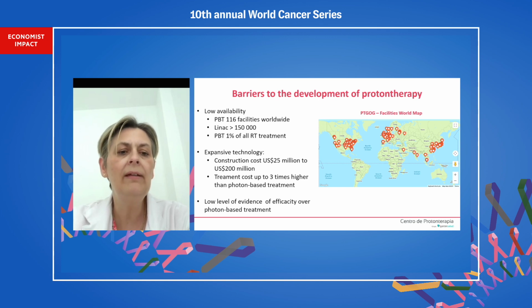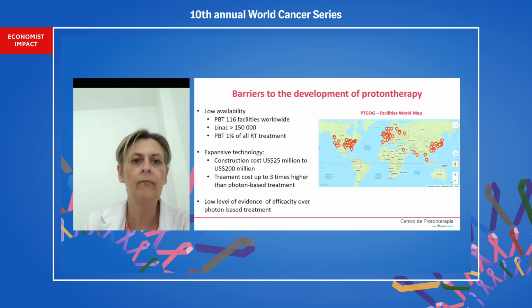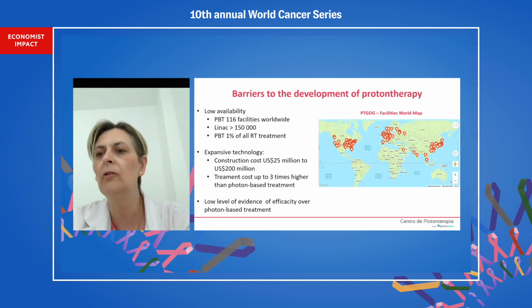The low evidence of increased efficacy over lower-cost photon-based treatment is another barrier to the development of proton therapy. Different strategies are proposed to reduce the cost and increase the access to proton therapy. With the development of compact systems, proton therapy becomes more affordable. A single-room facility could be integrated in an existing hospital.